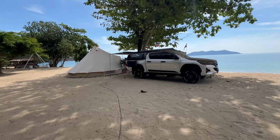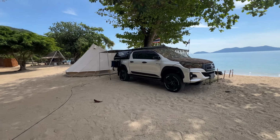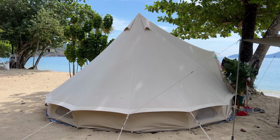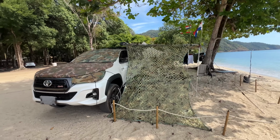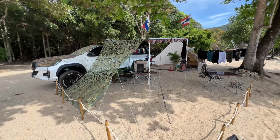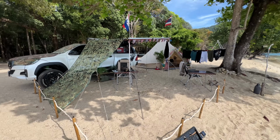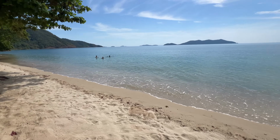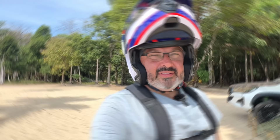These guys are doing it right. Look at this Toyota Hilux camping setup they've got over here. It's got a little tent to the side and it's got an awning right next to it. You got a full-size tent. They got everything they need just to camp out here. And look at the view they have. Dude, this is awesome. Super jealous of that. That is the way to go.